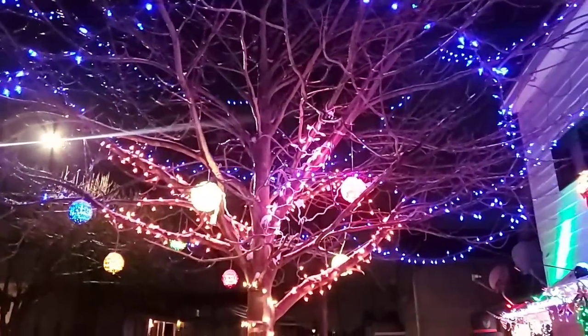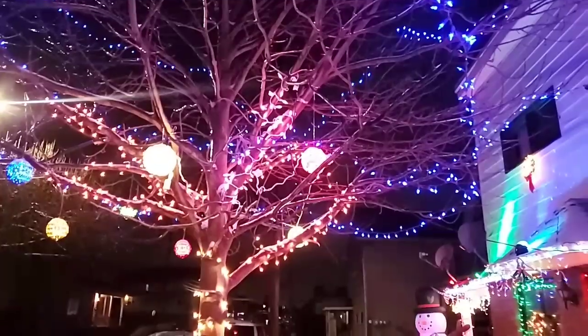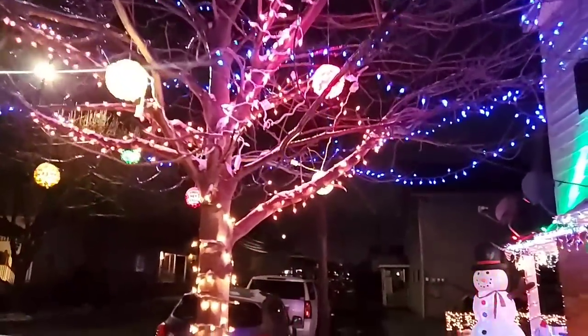This tree's got all kinds of colors: pink, blue, white, different colored ball ornaments.